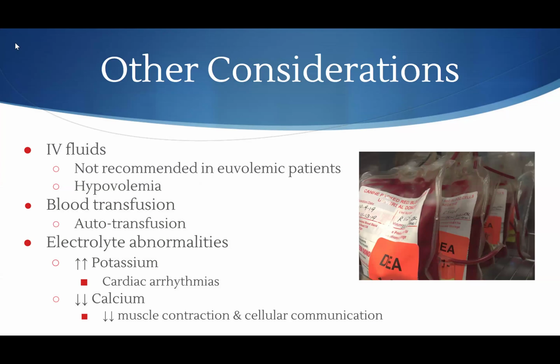So other things to think about, not all patients that need CPR necessarily need fluids. If your patient is euvolemic, they have a normal blood volume or a normal circulating volume, they may not necessarily need fluids, though it is something that we often add in. Blood transfusion, for sure. Are you basically working against the body's oxygen carrying capacity? Does the body not have the ability to carry enough oxygen? That sort of thing.